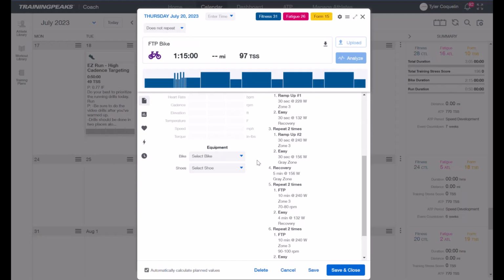Or if you are tracking your bike, you can see, okay, I've only spent 100 hours on this bike and I am now selling it, and here it is. Here's the proof through Training Peaks. Pretty cool stuff here. Now, that is a key thing.